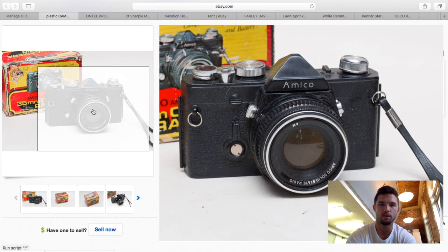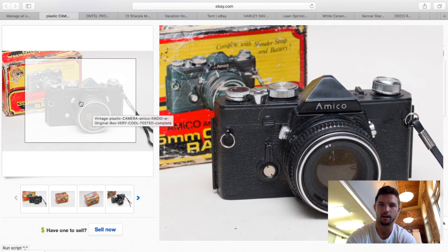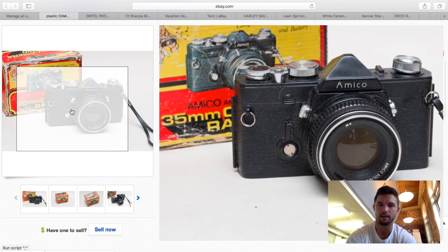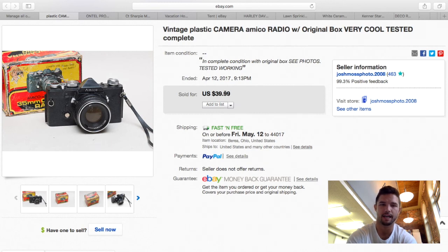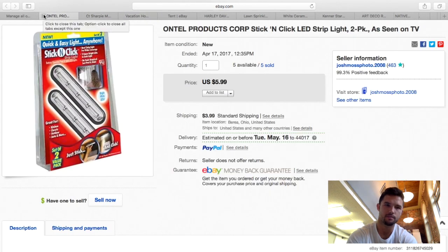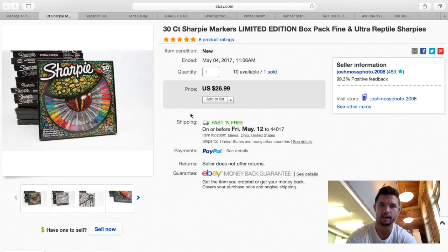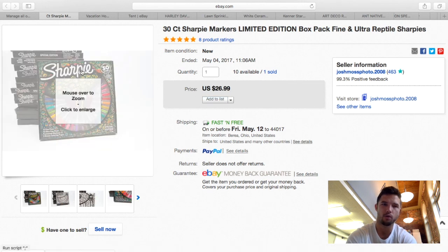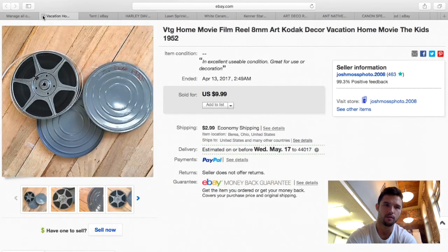This camera radio, really cool. You put in one battery right around here, and I couldn't get it to really work. It made noise, like some static. I couldn't get it to pick up a channel, but it's cool that it had the box and everything. It sold for $39.99, free shipping. A click light, more of those. More Sharpies. You can see I raised the price from $21 to $27. I'm making about $4 to $5 profit on each of them I sell now.